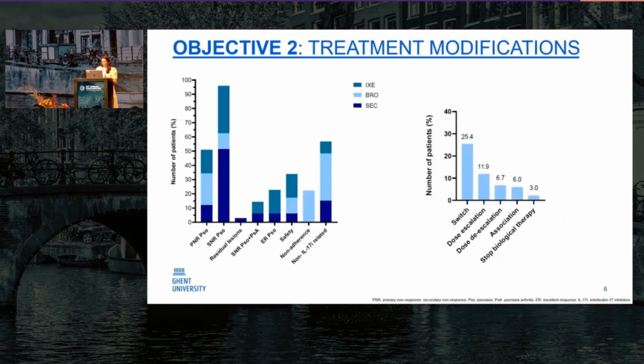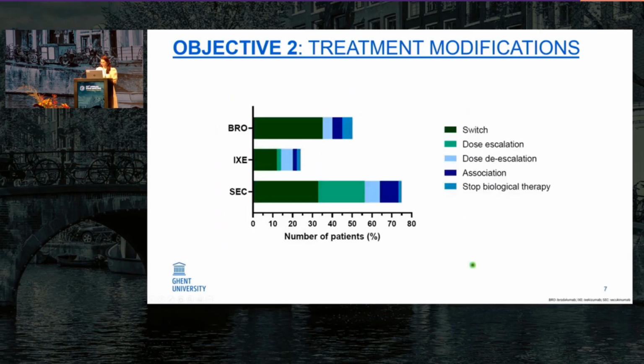Second objective: what about the treatment modifications in our cohort? First, modifications were mostly performed in the patients who had insufficient response or safety issues, but we also did modifications in the excellent responders. The modifications were mostly switches to another biologic, but also dose escalation and dose de-escalation.